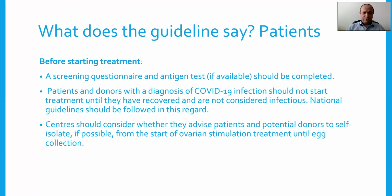So before starting treatment, what do the guidelines say you should do? Well, they say you should have a screening questionnaire and antigen test if that's available. They say that patients and donors with a diagnosis of COVID-19 infection should not start treatment until they've recovered and are not considered infectious. And that centres should consider whether they advise patients and potential donors to self-isolate if possible from the start of ovarian stimulation until egg collection.